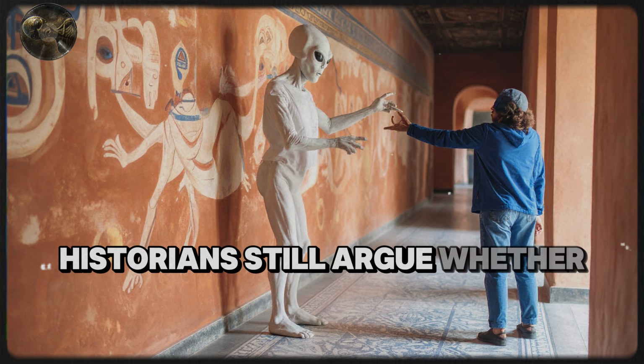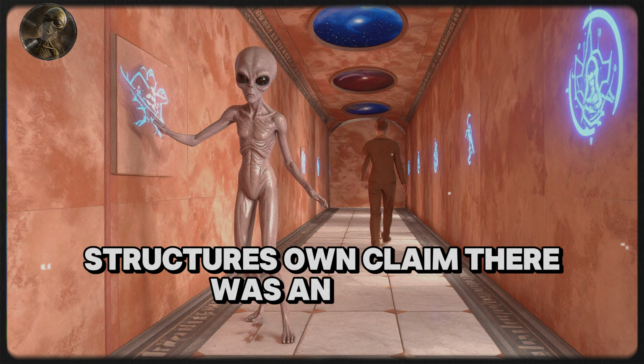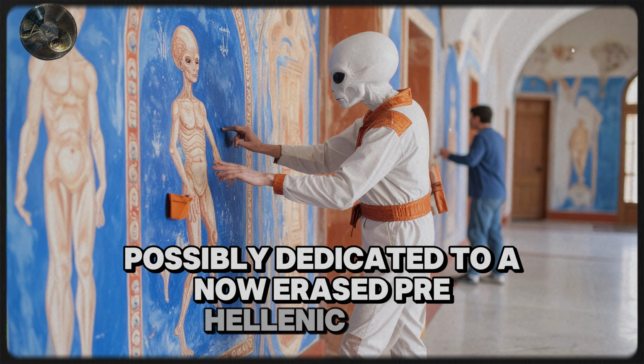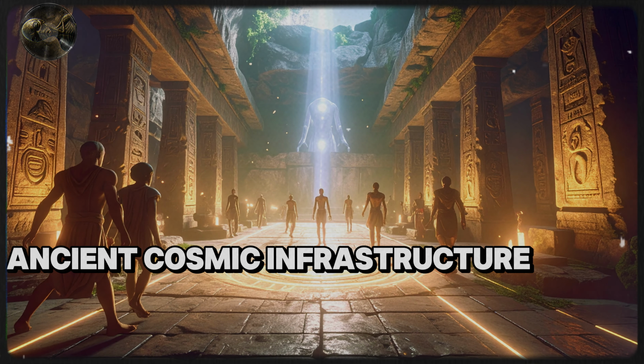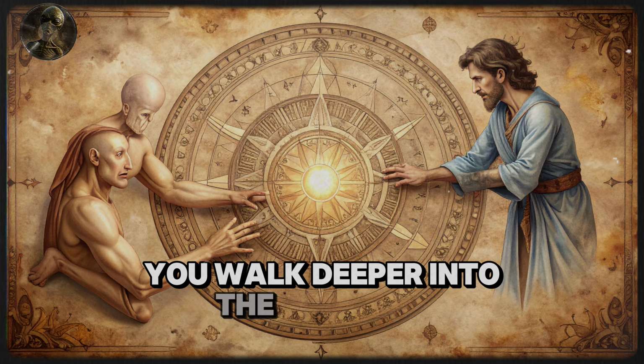Historians still argue whether the Parthenon itself was a repurposed structure. There was an older temple beneath, possibly dedicated to a now erased pre-Hellenic deity. But this isn't religion. It's infrastructure. Ancient cosmic infrastructure, hiding under the birthplace of democracy. You walk deeper into the chamber.